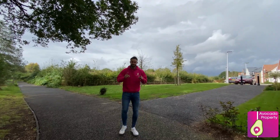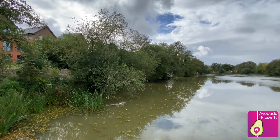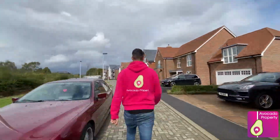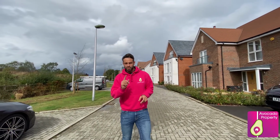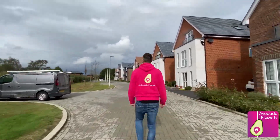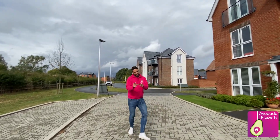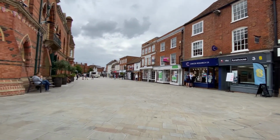We're almost there, but you've also got this lake just around the corner as well. And don't forget, you've got the Arborfield Village and all the local pubs. And you've got Woken around the corner.